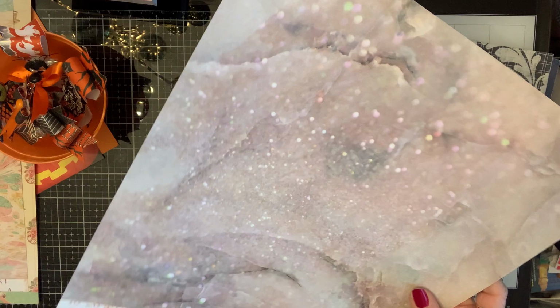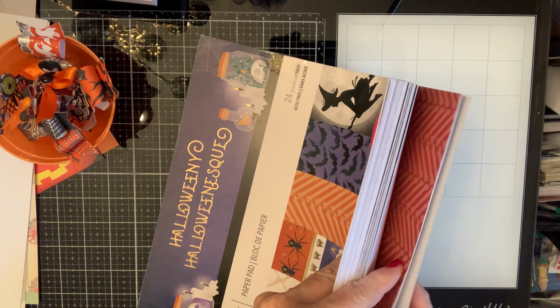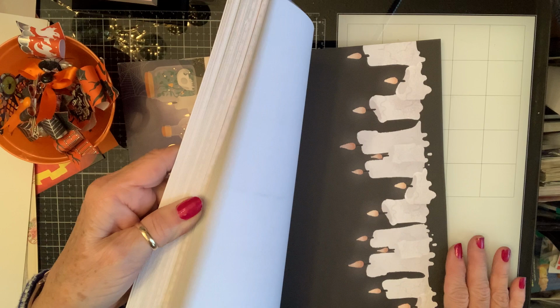Halloween-esque. I don't think I saw this paper pad. Let's check it out. Oh, look at those. Okay, bones. Eyeballs. You know I love an eyeball. Look! Oh, that's cool. Bats. That's pretty.